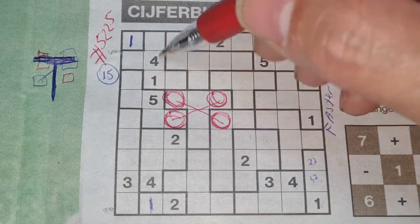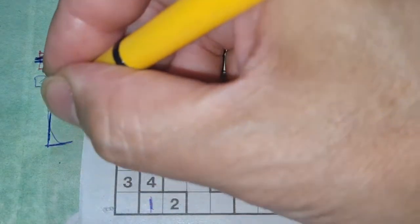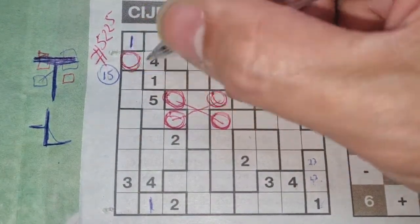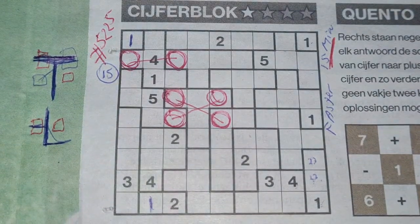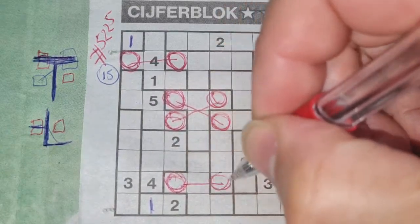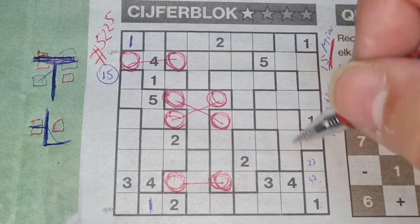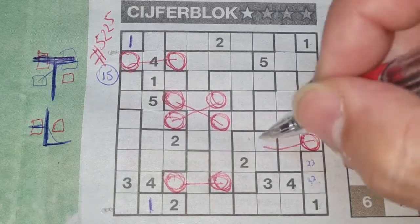How about this shape? Let me draw the shape here. When you see this kind of shape, remember that this box has the same number as that box. So this box has the same number as that box. Alright. Here another one. This box has the same number as that box. Here another one. Rotated, or 180 degrees, yes. Mirrored. So this box has the same number as that box.